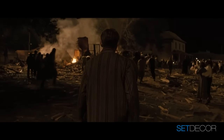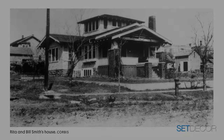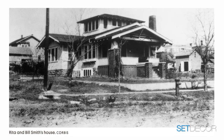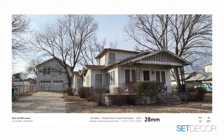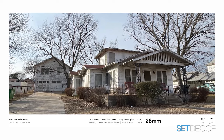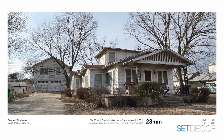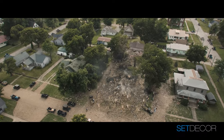And we were looking for a location. I had a picture of their house before the explosion and a picture of it after the explosion. And I found a house in Fairfax, just two blocks from where the original house was. It looked very similar. And I talked with Mike Fantasia, our location manager, and he was going off to negotiate to see if we could get that house to fix it up and shoot in. Ask him if we can blow it up. I was half joking and half serious.